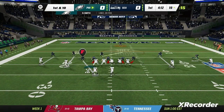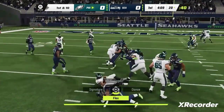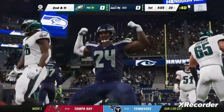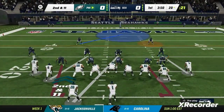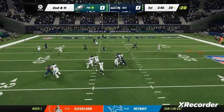Tighten up. On the draw, here's Sanders. And he is going to lose yardage here. He'll lose a yard there, and it's 2nd and 11. When a draw works, it can be a thing of beauty. But when it doesn't, oh, it can be ugly. And in this case, loss of yardage ugly. On 2nd and 11 now.